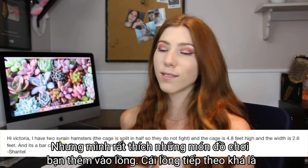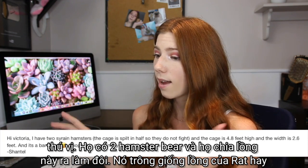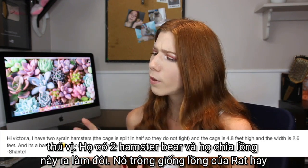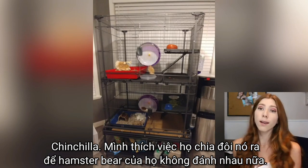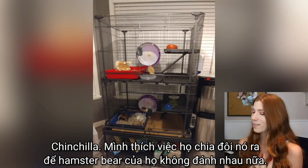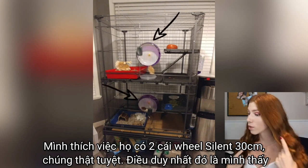So the next cage is very interesting. They have two Syrian hamsters and they've split this cage in half. This kind of looks like a rat or a chinchilla cage. So I do like, of course, that they've split it in half because they don't want their Syrians fighting. I do like that they both have 12-inch silent spinners.